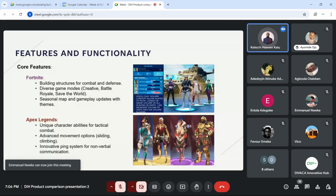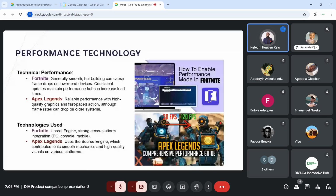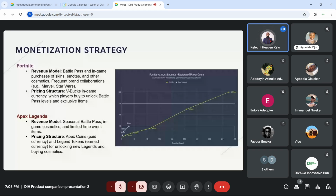And then we move to performance technology. For performance technology, Fortnite runs on Unreal Engine, while Apex utilizes the Source Engine. And when it comes to monetization strategy, Fortnite engages their players with battle pass and in-game purchases, often collaborating with big brands. I remember in 2020, Travis Scott actually did something with Fortnite, and it went viral.